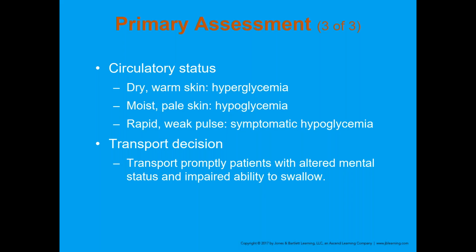With your hypoglycemia, your skin color, temperature, condition is going to be really important, because my hypoglycemia patient is going to have moist, pale skin, sweating like a dog, and pale, maybe even cool to the touch, because the body's under attack here. And you know what it does? It releases a whole bunch of epinephrine.